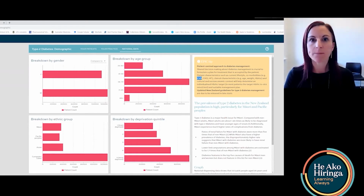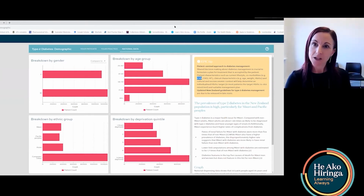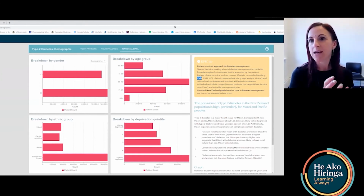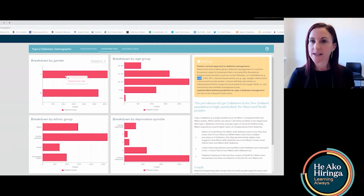So even if you're not a prescriber or don't have data, you can still come on to the Hiringa dashboard, the EPiC dashboard, and look at the national data, so we can start getting a flavour for what's happening in diabetes across the country. So if we go back to the practice data here, you can see that this is looking at patients with diabetes.